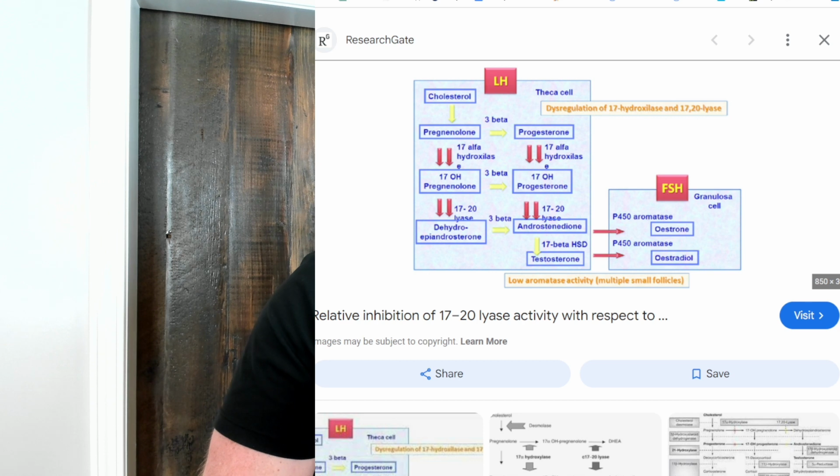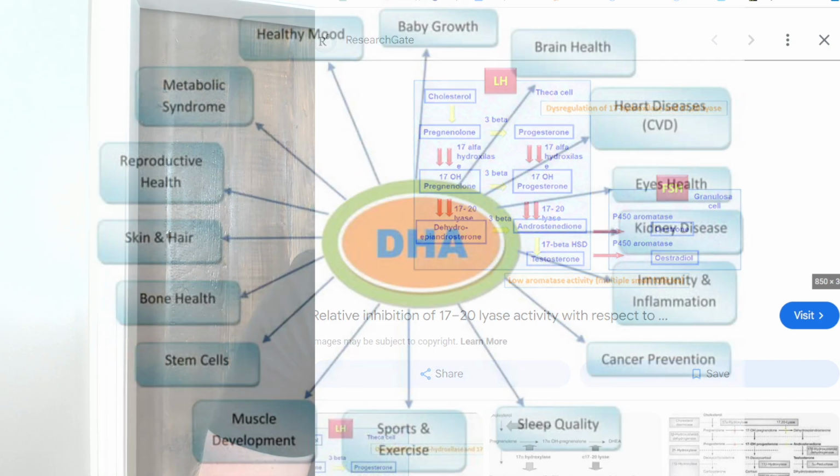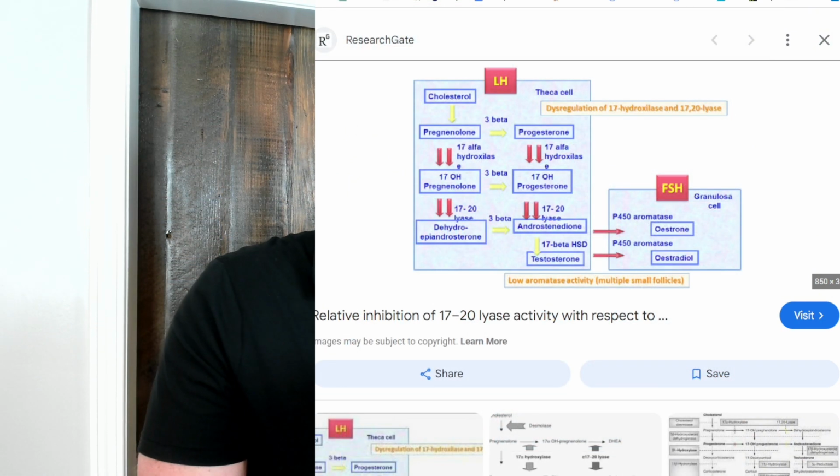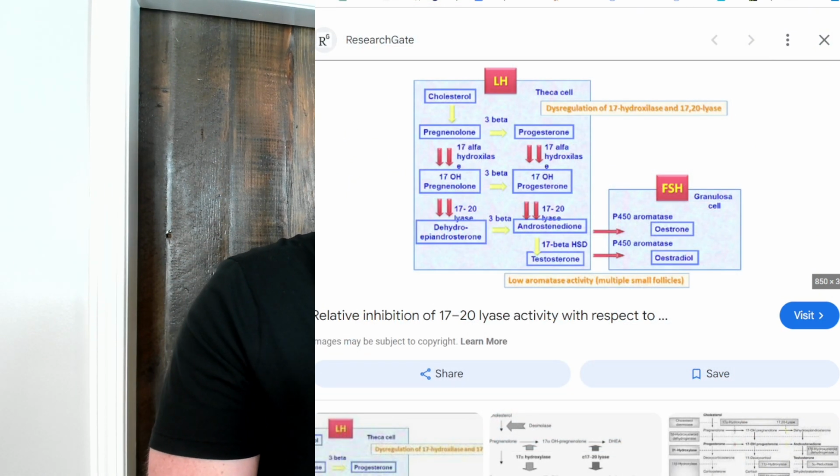So this 17,20 lyase enzyme, you'll see it start to convert some of the hormones downstream to DHEA, and you also see it convert over here to androstenedione right here, and then that brings it into testosterone. So you can see this enzyme 17,20 lyase converts more to DHEA, which is a precursor, and then more to androstenedione, which is just one step above here for testosterone. So that's important. People don't realize that.